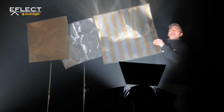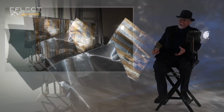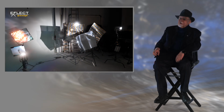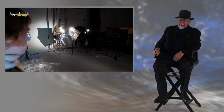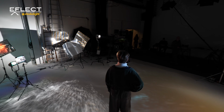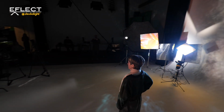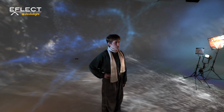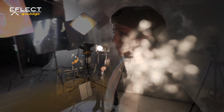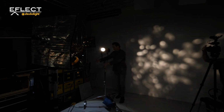Today, we're adding one more tool to the range of Eflect. It could be called the giganto Eflect, a huge surface that allows you, with very few of these devices, if you want to, light up and transform the entire studio with effects that some of them can be compared to the sun droplets that fall through a leaf tree.